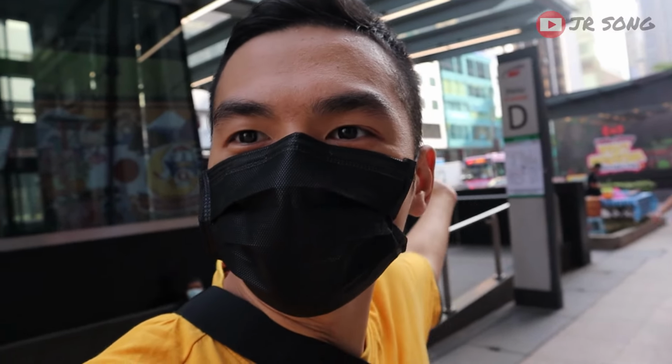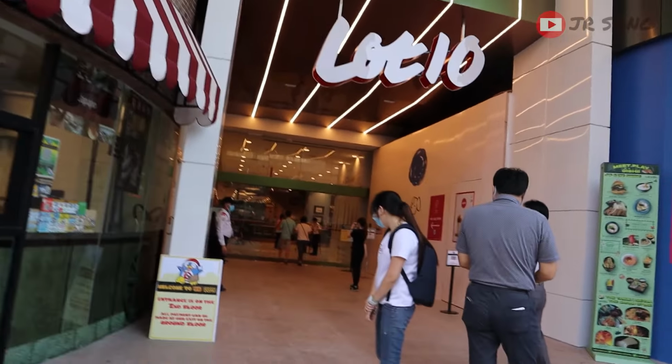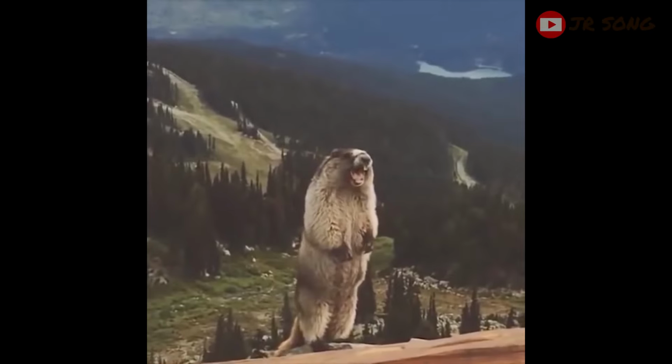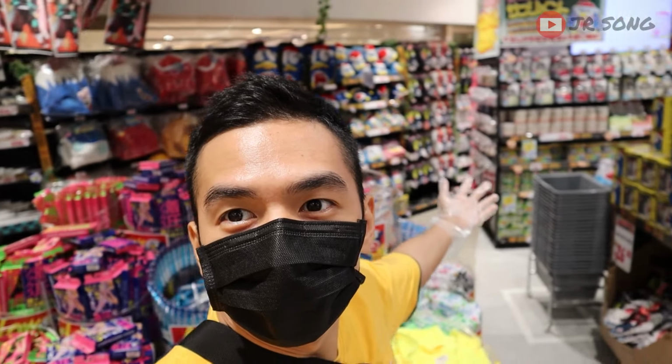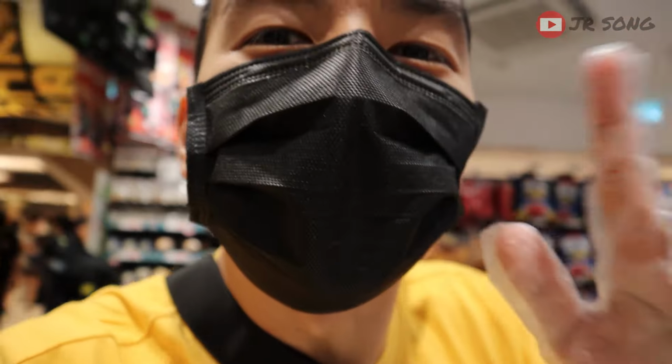Okay, I'm here. Exit D and Don Don Donki. Let's go in. Guys, I'm half an hour early and there's so many people queuing. Oh my god, are you kidding me? Okay, this is what it looks like as you enter from the main entrance and there's just too many things lah. There's just too many things. But I will try my best. Don't worry.